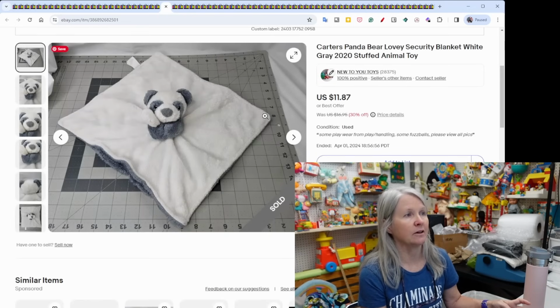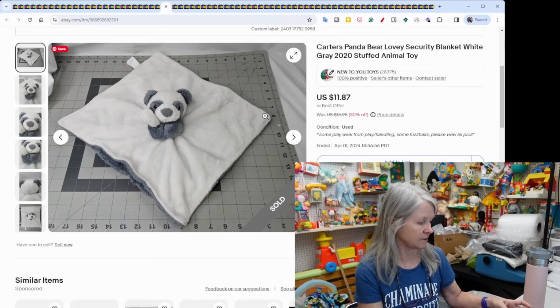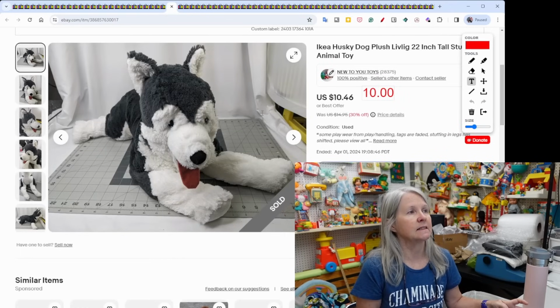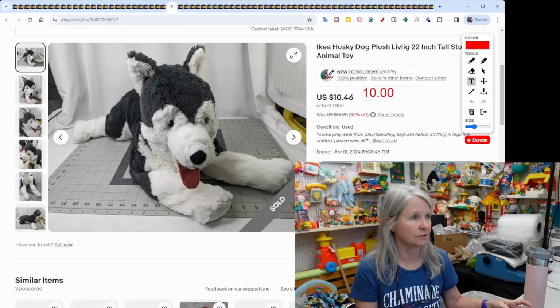Carter's Panda Bear, just had listed this, so went on sale at the 30%, sold for $11.87. IKEA Husky Dog, again, another one I had just listed, and it sold for a best offer of $10. I love IKEA plush.